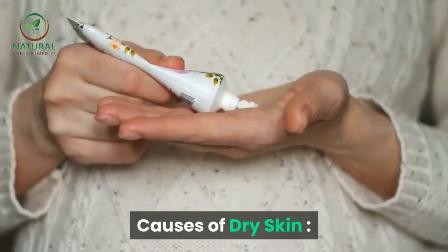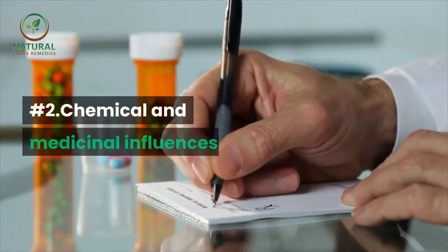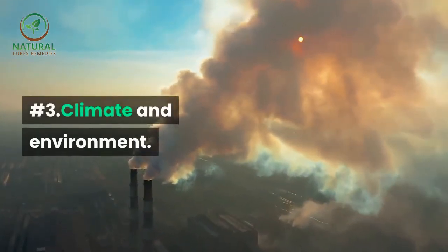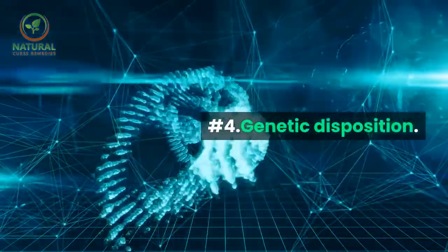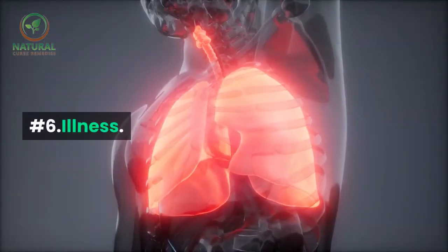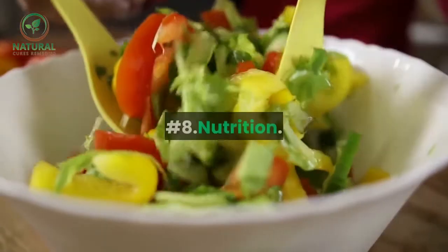Causes of dry skin. Number 1. Biological skin aging. Number 2. Chemical and medicinal influences. Number 3. Climate and environment. Number 4. Genetic disposition. Number 5. Hormonal influences. Number 6. Illness. Number 7. Light-induced skin aging. Number 8.